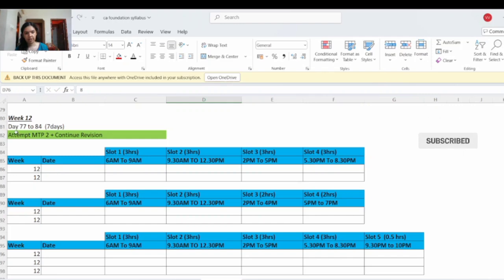Now week number 12, day 77 to day 84 for the 7 days. Here the aim will be to attempt mock test paper series 2 and continue with your revision. So 4th May and 5th May. Here we have 4 study slots of 3 hours each.